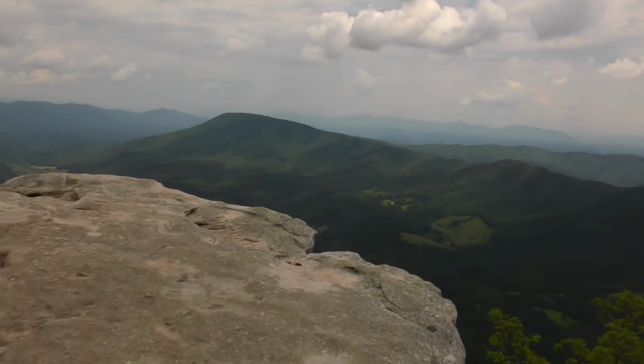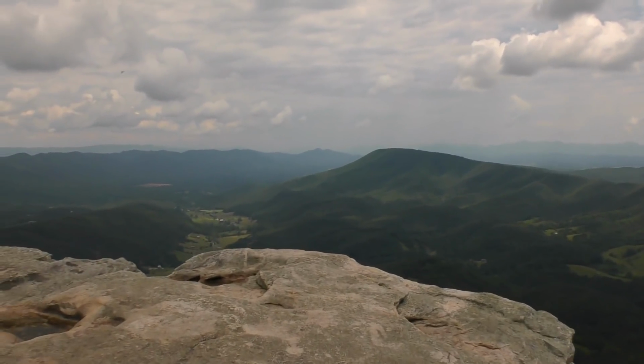Alright, I'm going to enjoy this part for myself a little bit before heading back down. It's amazing up here, actually. Amazing. Yeah, you could probably sit up here all day.